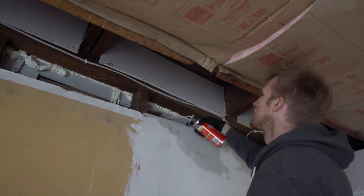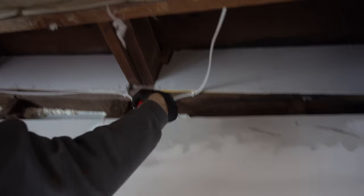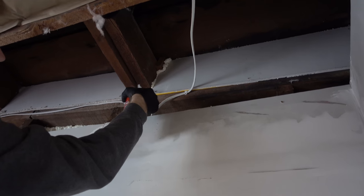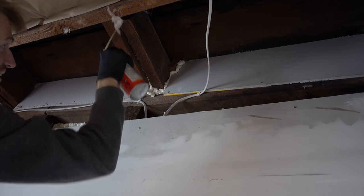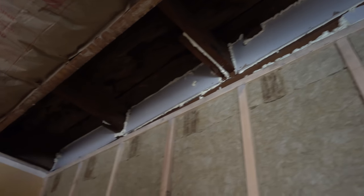The noise! And the rest of that's all lumber. Gross. Gap, all right. All right, we're all sealed up. Got all the gaps filled.